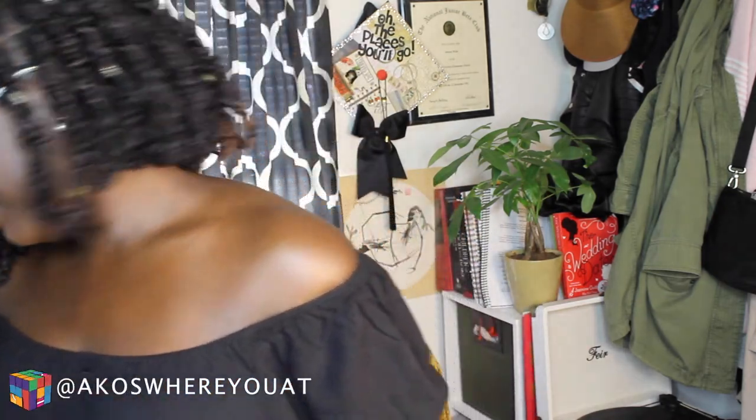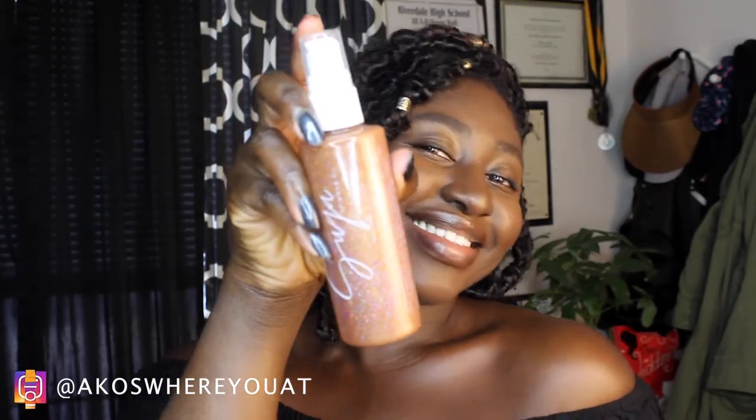Let's see. I have been really into the off the shoulder tops. I'm not sure if y'all have noticed, but I'm all for it. I'm living for off the shoulder tops. I like a little collarbone, and you know I like my collarbone, so I'm gonna show it off a little bit, and this is going to make it look really nice, so I'm excited for it. Let's get into it.